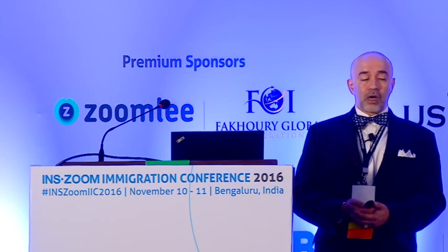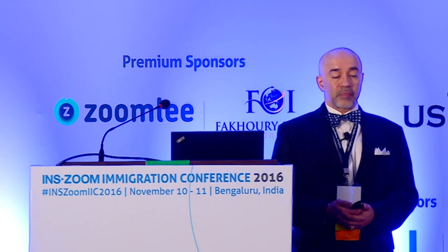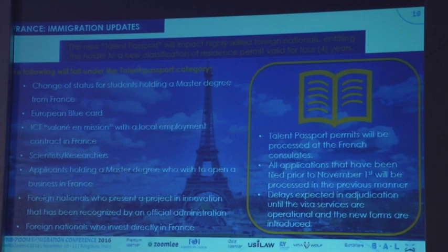Applications processed or filed prior to November 1 are going to be processed in the previous manner in terms of being grandfathered. They will be given those same considerations that they were given over this last period of time. Delays are to be expected until they issue new forms. And I think that's, again, a very common theme across the board when it comes to immigration in any country, essentially. You have something new, it's change, it's going to take a while before it gets implemented and it gets processed.